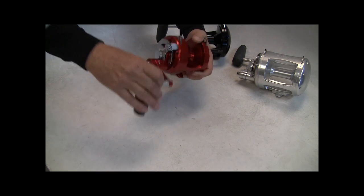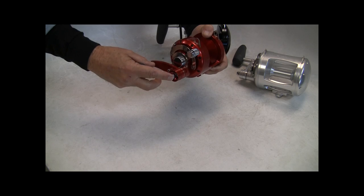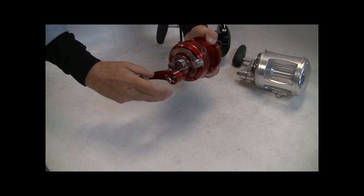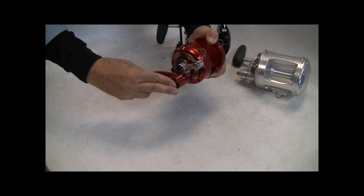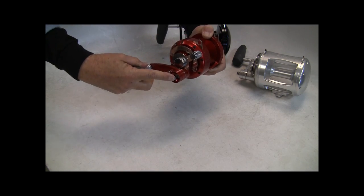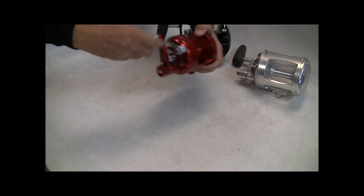And then you bump it, drop her, bump it, and now we're all the way out. Back to 2 to 1, back to 4 to 1, 2 to 1, 1 to 1.